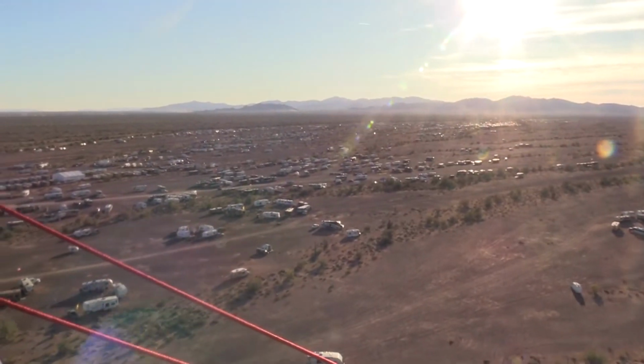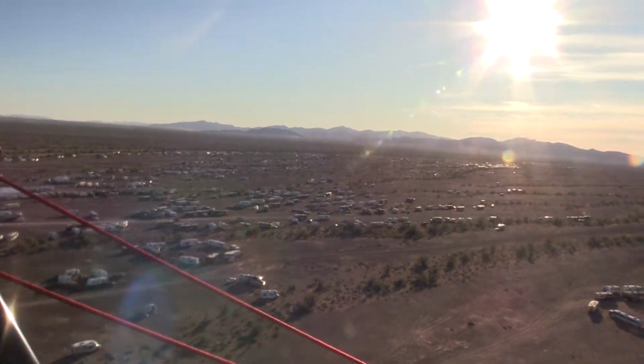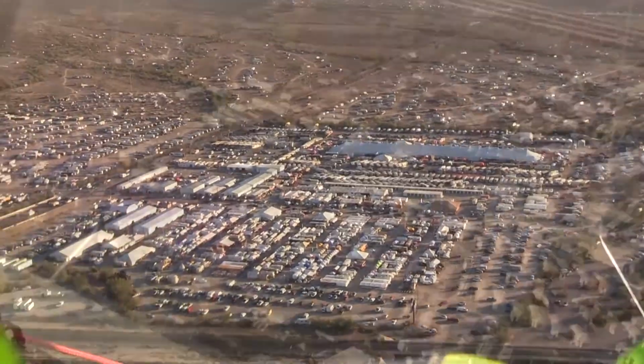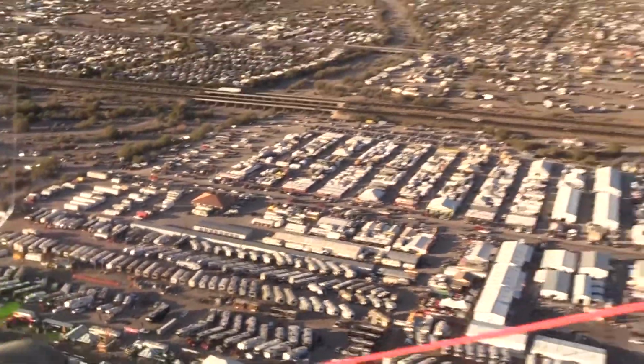It lifts off at 30 miles per hour and it needs 200 feet for liftoff. Max took Laurie over the big show tent and we get to see a big portion of Quartzsite's RVs.